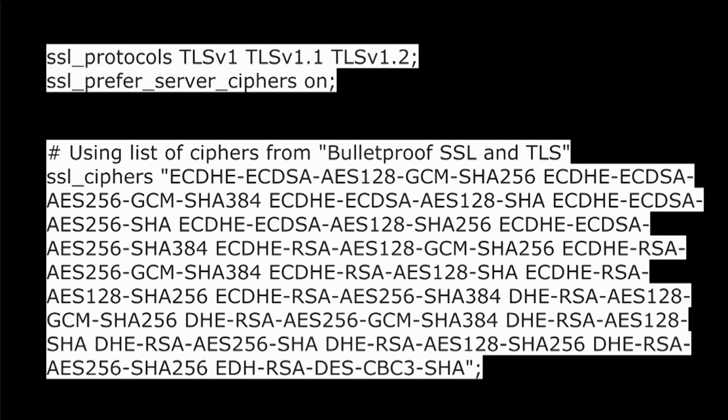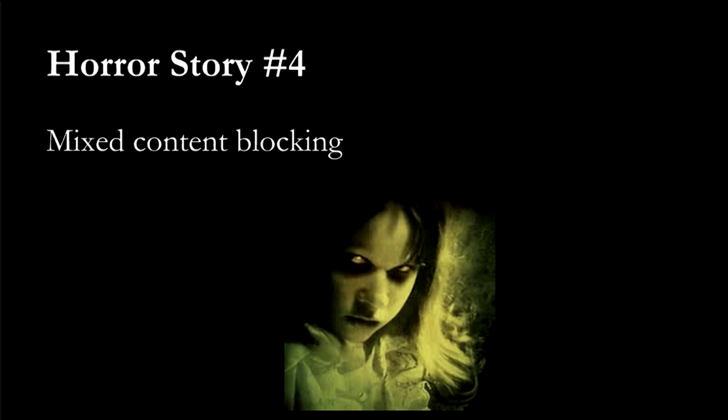But this is solvable, right? What if we could all just use good TLS configurations? And this is actually a problem we'll talk about how Let's Encrypt is solving. But basically, there are books you can go out and find. There are wikis about the best TLS configurations at any time. So what if you could just push that to all the clients who need to upgrade and so forth?